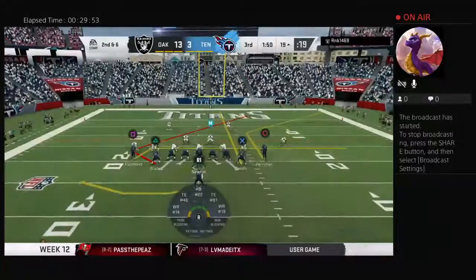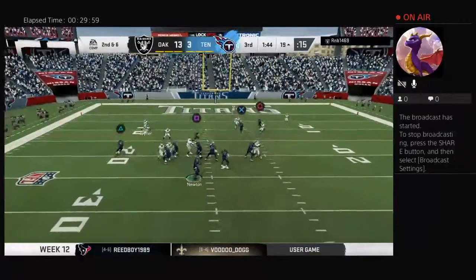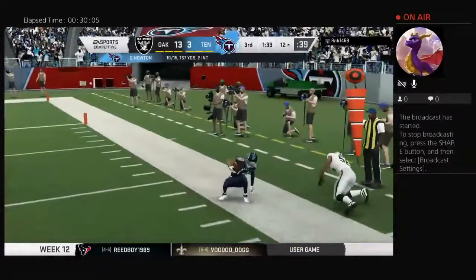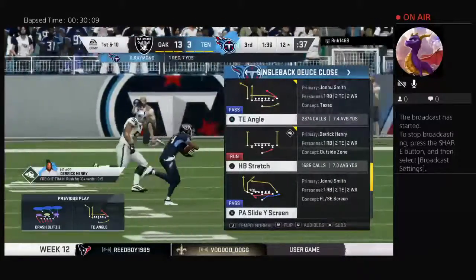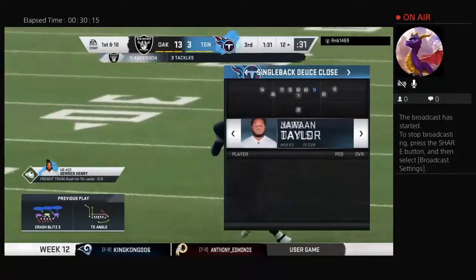Following the pickup of 4, here's 2nd and 6. Newton. Firing quickly here, and that's complete. And he'll go down here at the 12-yard line. 7 yards there and a first down. First and 10 at the 12-yard line.